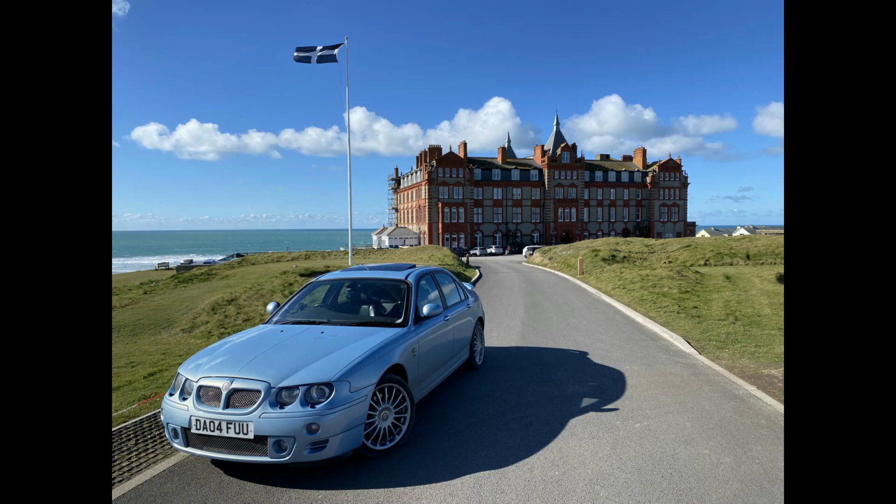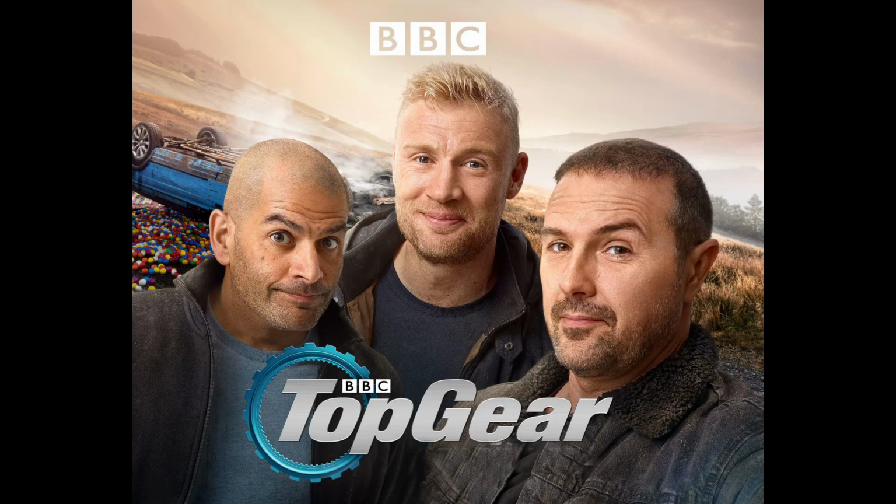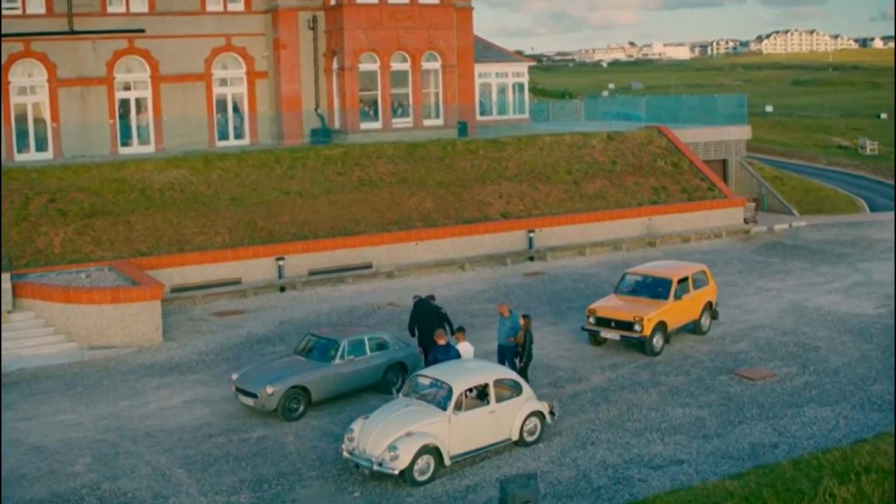Now today, we've come up to the Headland Hotel. Here it is, because this is where Harris, McGuinness and Flintoff met in a recent episode of Top Gear. So if it's good enough for Top Gear, it's good enough for Cornish car collectors. Right, let's get back in the car because we are really behind schedule. Let's go.